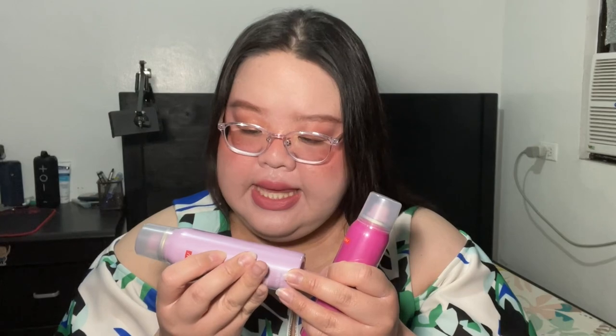So this is from the Bench brand, and Bench is kind of like an H&M or a Zara, so it's a clothing brand. And this one is Bear Me Not. Oh my god, I love the scent of this one. I cannot remember what it smells like, but this one is a clean kind of floral scent. It's very good, and I love the color. And then I also got a Tickled Pink, and Tickled Pink is a sweeter kind of scent. It's a sweet, fresh scent. I really, really like this one.